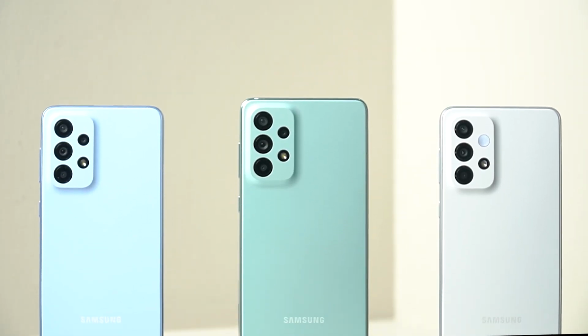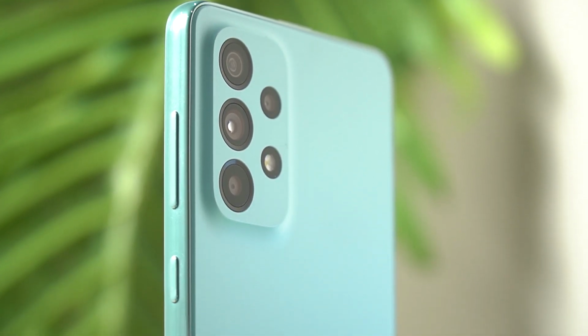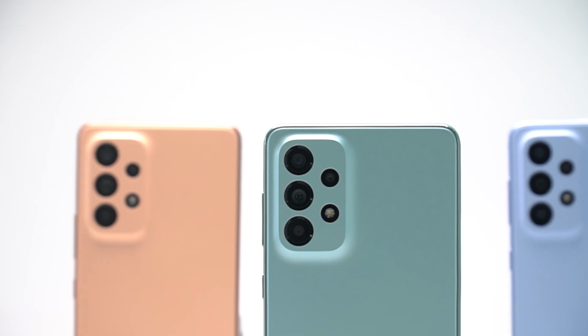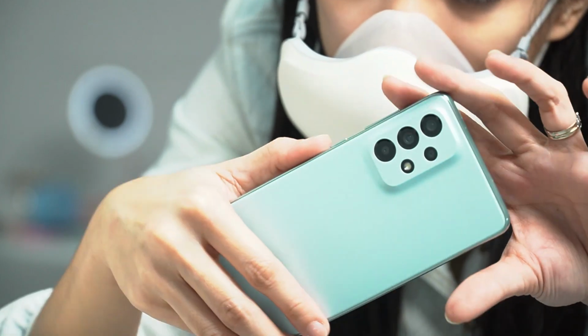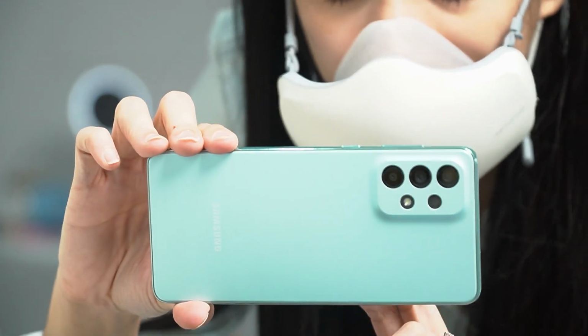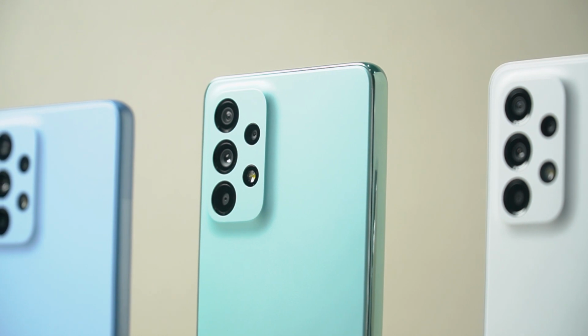It's clear that there are no dramatic changes to the lineup, but Samsung continues to offer very enticing flagship-like mid-range devices. The A series remains a very viable option as an alternative to more expensive premium phones while remaining pretty premium itself. And that wraps up this video.